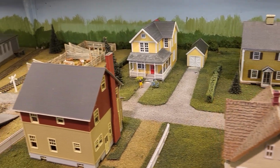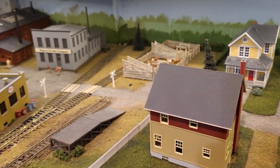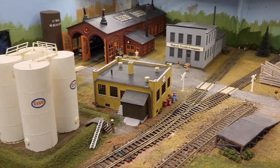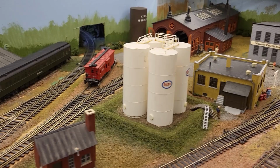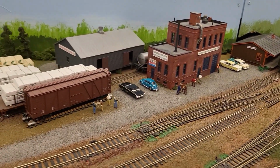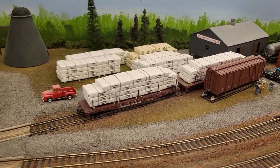And then finally, this is the community of Northampton at the end of the line. There's a small engine terminal here, along with a few rail customers. But the main industry here is the large sawmill, which generates many carloads of finished lumber from the logs that are delivered daily by rail.